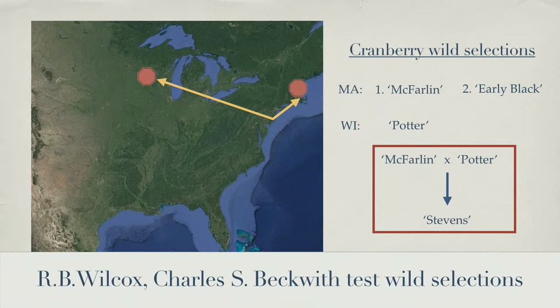What Wilcox and Beckwith were able to figure out was that some of the wild selections actively grown in Massachusetts, called McFarlin and Early Black, were the most resistant to this disease. In a future improvement cycle between 1934 and 1950, the cultivar Stevens was shown to be the most resistant, which came from a cross between two wild selections, one from Massachusetts and one from Wisconsin.